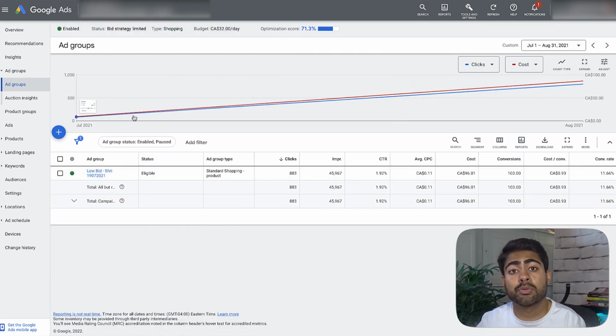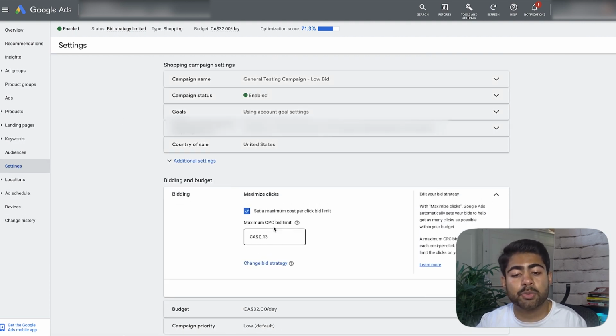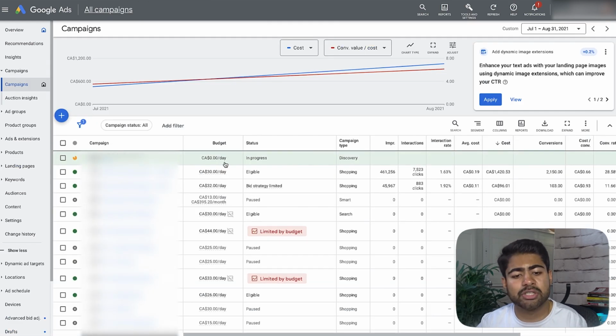So we launched this two-step strategy system, which I always recommend for most of the new stores out there at least. But if we go to the settings for this low bid campaign, same situation here. The bid is 13 cents Canadian dollars, which is roughly 10 cents US dollars. So that was the initial general strategy, nothing too crazy going on over there. And those two campaigns were the only campaigns which were actually spending any kind of money.